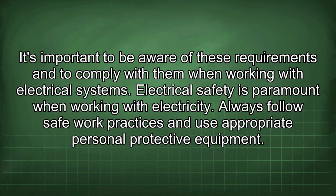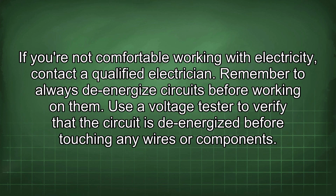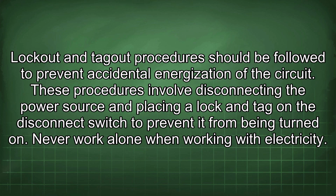Electrical safety is paramount when working with electricity. Always follow safe work practices and use appropriate personal protective equipment. If you're not comfortable working with electricity, contact a qualified electrician. Remember to always de-energize circuits before working on them. Use a voltage tester to verify that the circuit is de-energized before touching any wires or components. Lockout and tagout procedures should be followed to prevent accidental energization of the circuit.